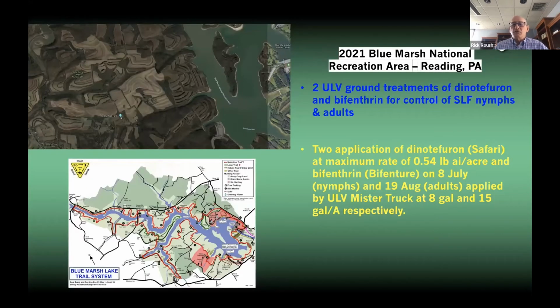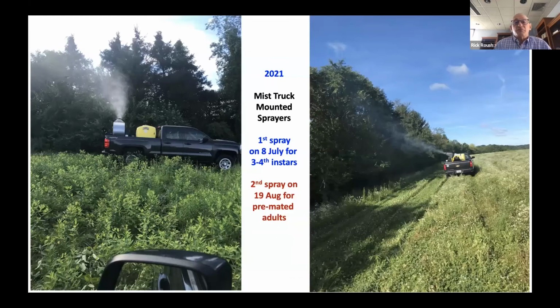In 2021, we set out to do a much more detailed comparison of bifenthrin and dinotefuran, looking at later in the season when you're starting to target third, maybe fourth instar nymphs, but also adults. On the top left, you see an aerial depiction of what Blue Marsh looks like, and you can see all the hedgerows and so forth that we were working in. We tried to use ultra low volume with a mist sprayer. We decided to test out a different way of applying these than by the hydraulic sprayers.